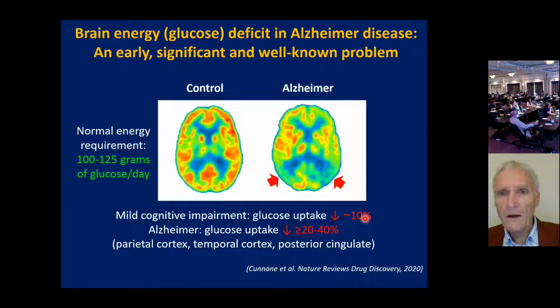So when we think about cognitive issues during aging, obviously Alzheimer's disease comes to mind. And in the area of the conditions that contribute to developing Alzheimer's disease, glucose metabolism in the brain is a significant and well-known problem. This has been known for over 40 years now.